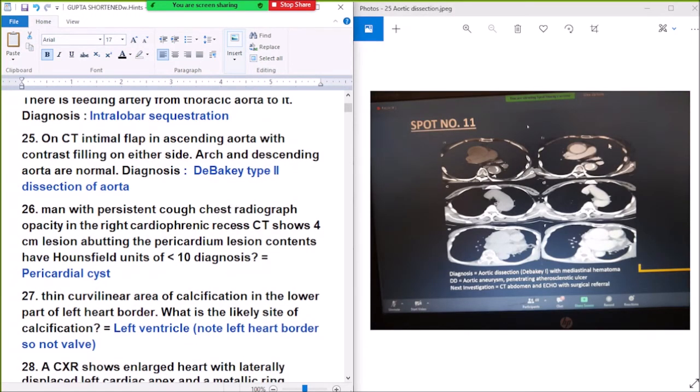Question number 25. On CT scan, intimal flap in the ascending aorta with contrast filling on either side. Arch and descending aorta normal. Diagnosed DeBakey type 2 dissection of the aorta. Now on CT scan, there is aortic dissection. These are also aortic dissection. This is type 1.